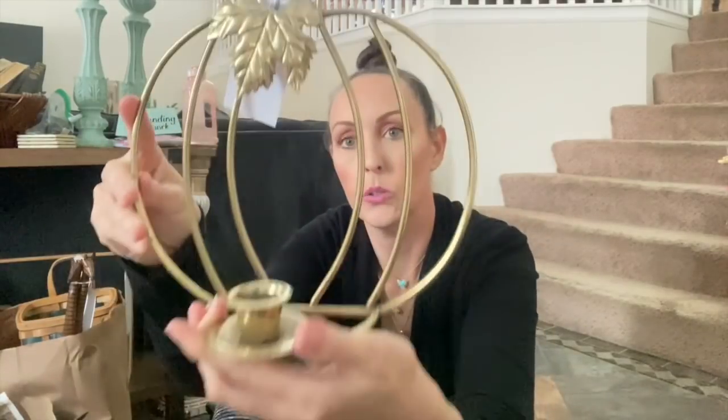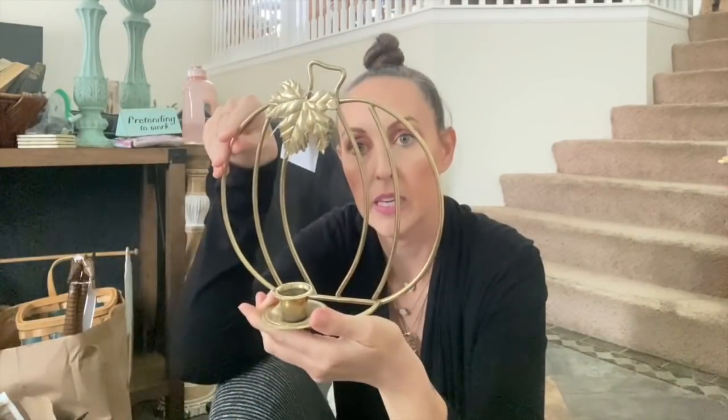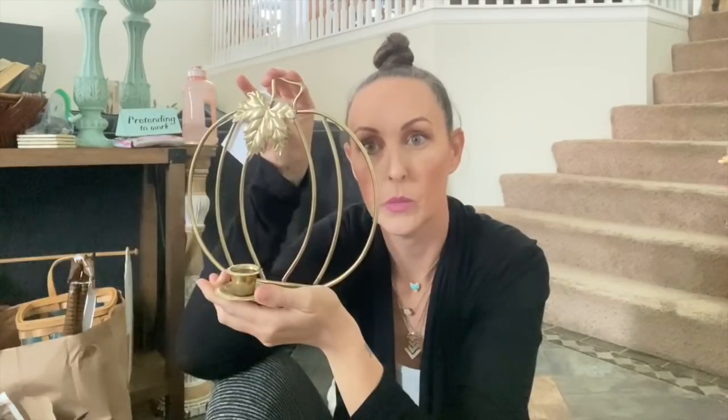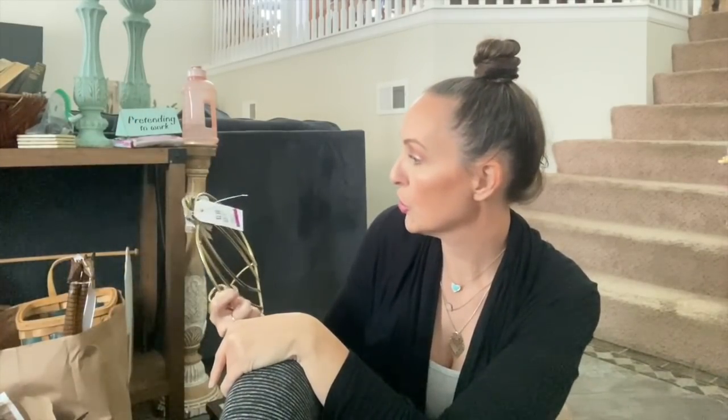I found this little brass pumpkin light. I can definitely see this in a bookshelf somewhere, like right there or down there. And this I got for $2.99.